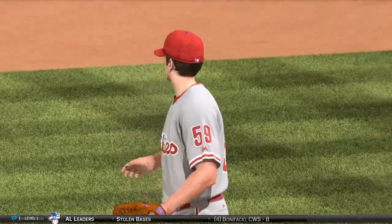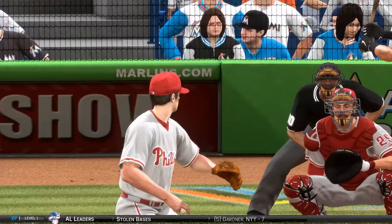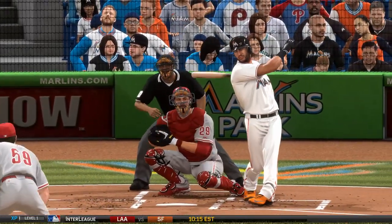Yeah, and there are some times where you characterize a pitch as a sweeping slider, but this one does not fall into that category. I mean, this is a nasty little break at the end. Tough to do anything with that.